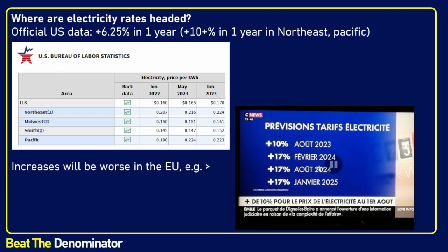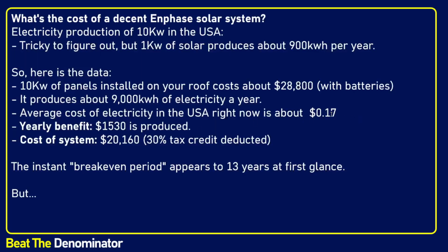And actually, in Europe, it's getting more expensive. Also worth noting that the average increase that I'm using is 10% per year, which I'm going to use later in the analysis. But so let's assume 17 cents. 17 cents a kilowatt hour is what you're saving, and you're producing 9,000 of those. And so you do 9,000 times 17 cents.